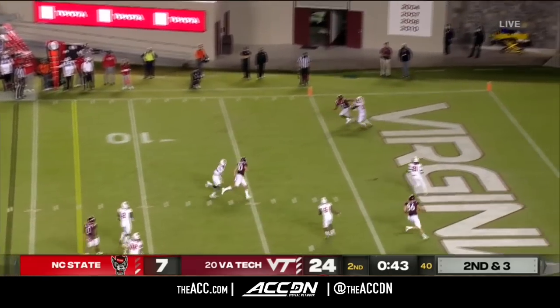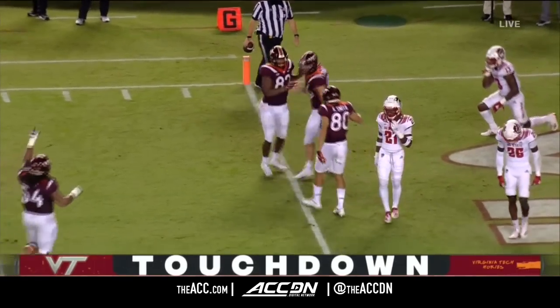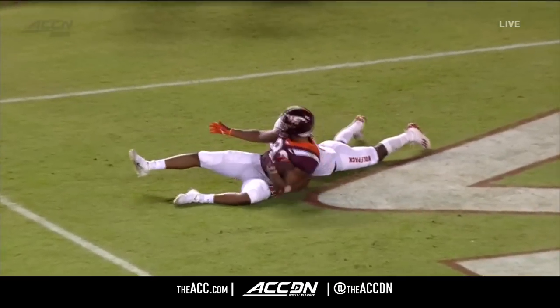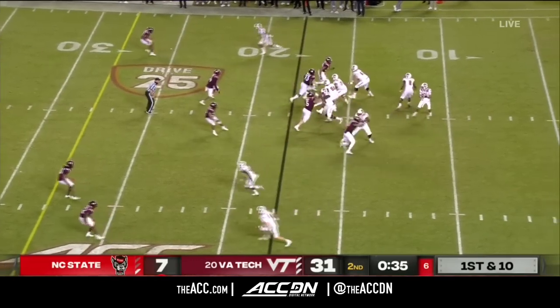Patterson looking to throw for the end zone, and it's caught for a touchdown. It's Jame Mitchell, the tight end. Same exact play we saw earlier. It's that inside fade to the big tight end, Jame Mitchell, and he's just too strong. Bodies up the defender. Been almost a break for Virginia Tech because of the way Patterson has played.